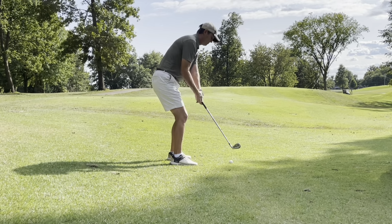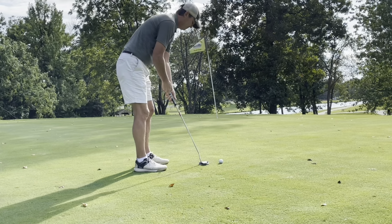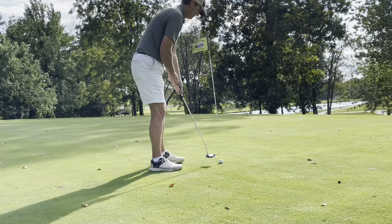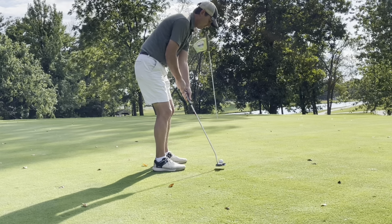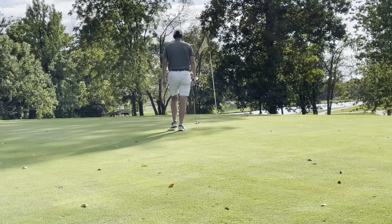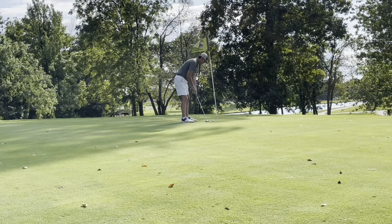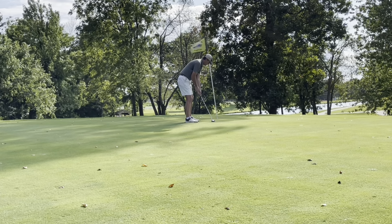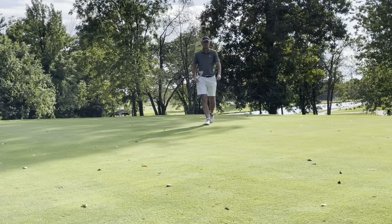My drive on number 17, I missed that, but it was a good drive down the middle. I had about 125 yards with a wedge, and I hit it pretty solid, and I have this for birdie. And leave that about a foot and a half, 2 feet short. Hopefully I can clean that up. And it drops.